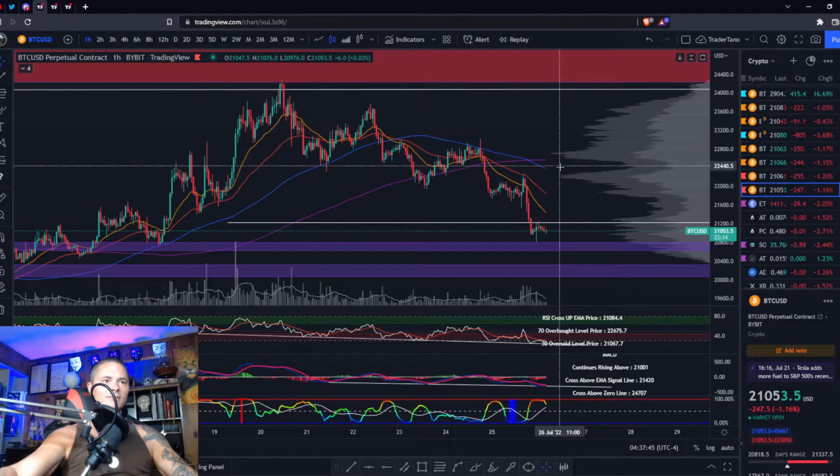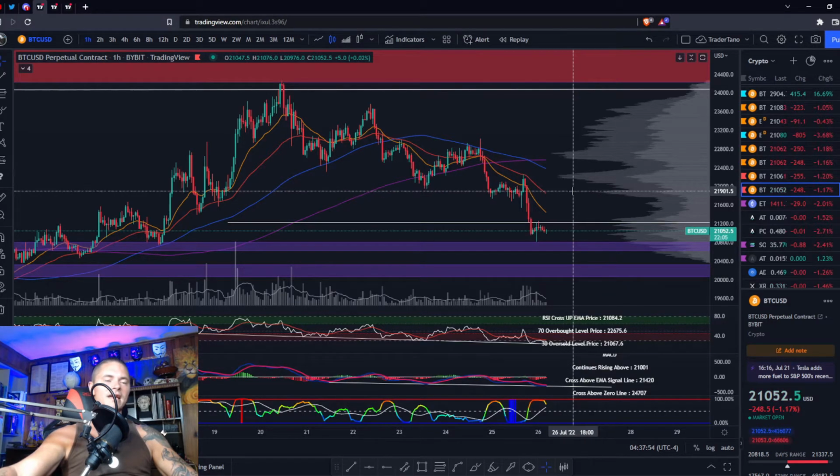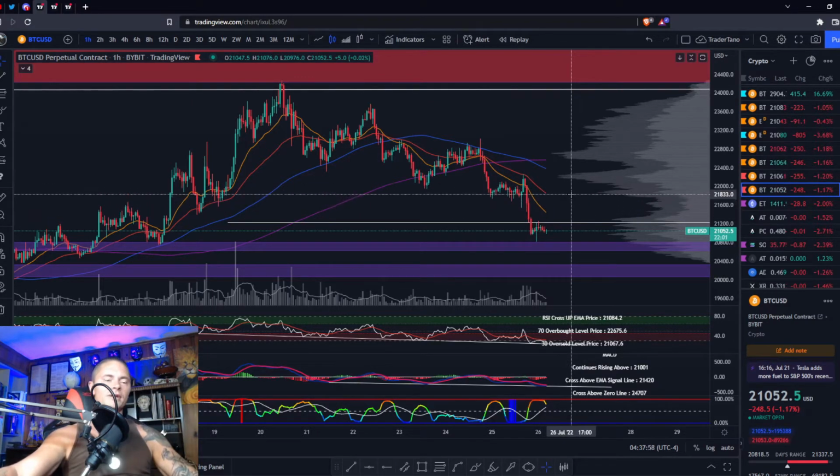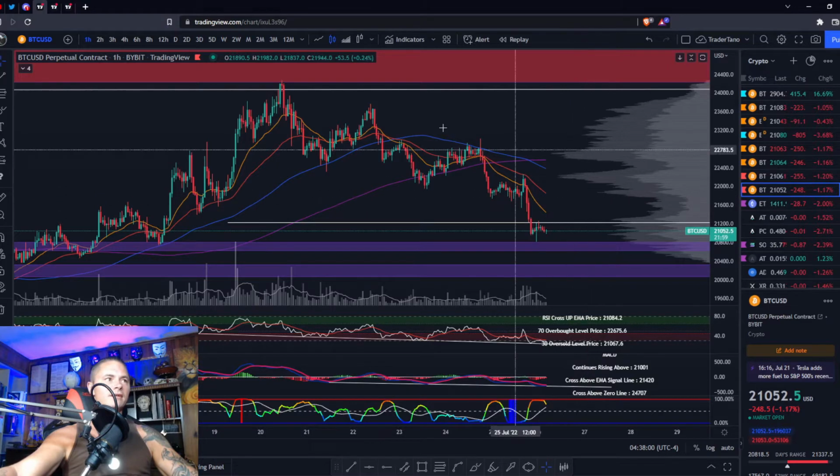So that's what is most important, but if we can get above the 50, I do think we'll go up there at about 22K. 22K is the level we need to get above. That's the line in the sand. If we can't get above 22K, none of this really means anything.